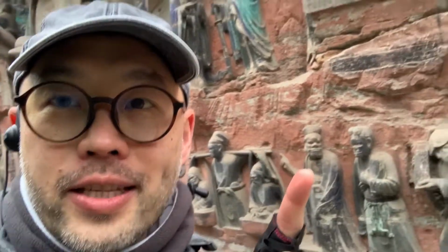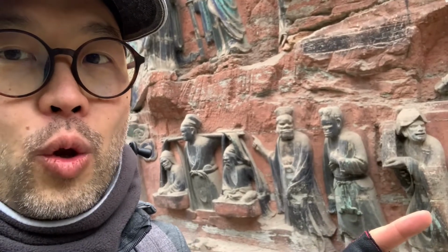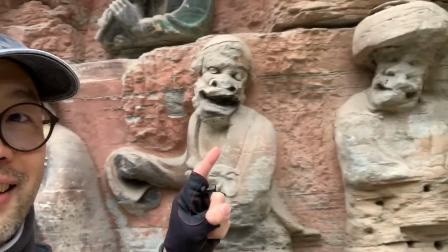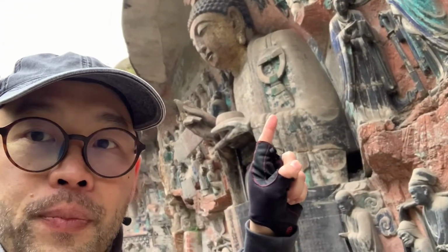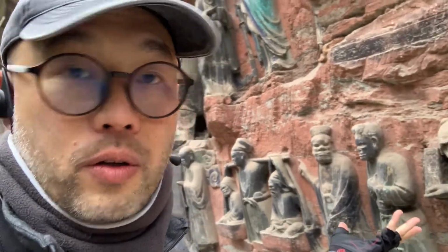Here, you can see that the people above look quite good looking, but underneath here there are people who are not that good looking. In fact, look at how ugly they are. Look, it's really ugly. Now what happened is, because these people do not follow Buddha's teaching, they are depicted in a very ugly way. Just ugly, if you don't follow.